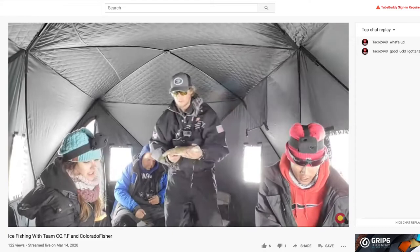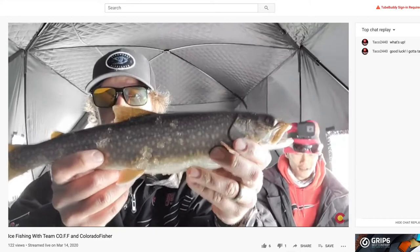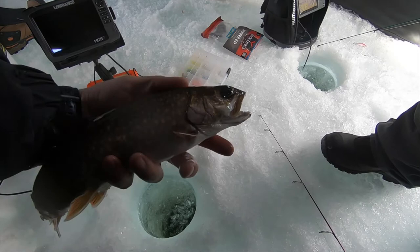Bring it back here for release. All right, live stream. Just caught this beautiful lake trout in the hut. There you go. Okay. Here's the fish. Nice laker. That's awesome. I'm gonna put him back down his little hole. See you, bud.